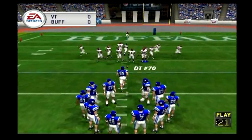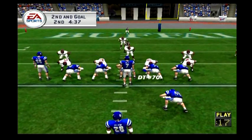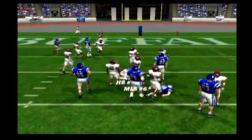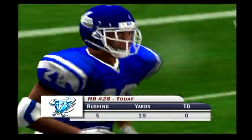That brings up second and goal. 11th play of this drive coming up. Ball on the 18-yard line. The Hokies line up in a 4-3. Number 28 on the inside handoff. Number 31 brings him down at the 11. About 7 yards on that carry.